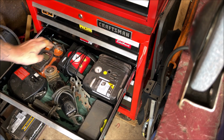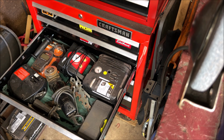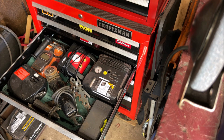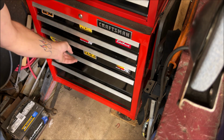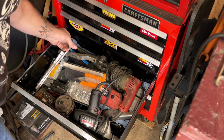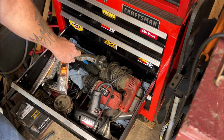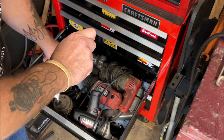These, I got to get out of here. Those are just to pump your tires up and plug into a cigarette lighter. I should keep one in my wife's Jeep. You think I would. Here is an OBD2, you know, for checking codes. And I'm going to hit the thing again. Here is a rivet gun. What are these? That's Sawzall blades. And there's my timing light. And I love that timing light because it's got the adjustment on the back to dial them in.